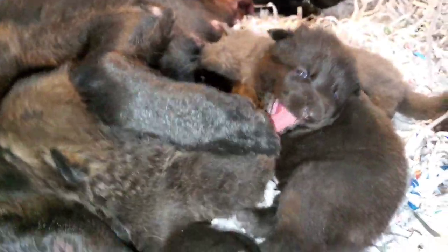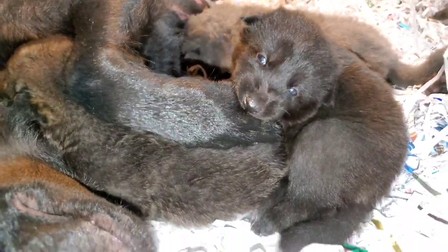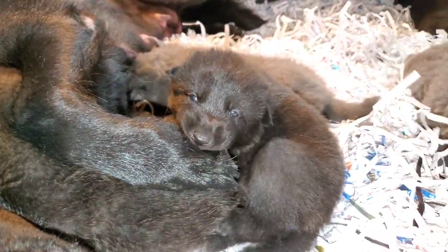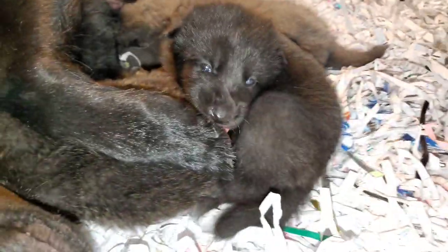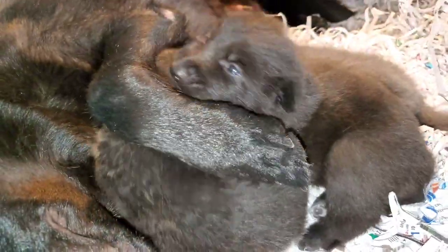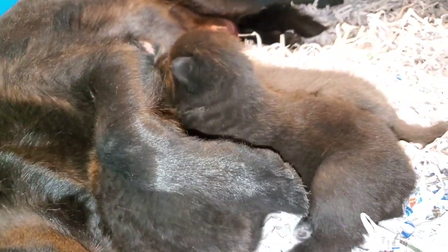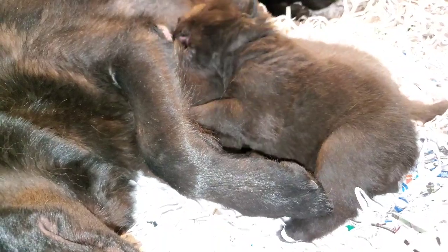Yeah, it's funny to watch them try to fight because they look like they're drunk as they're whipping their heads around because they're not that coordinated yet. It's pretty cute. Chewing on mommy's foot. Being very happy with this litter. Super vigorous and healthy.